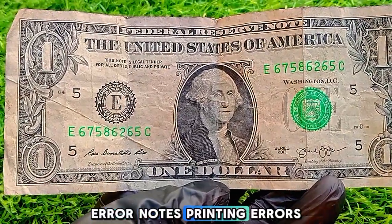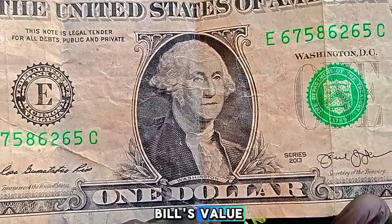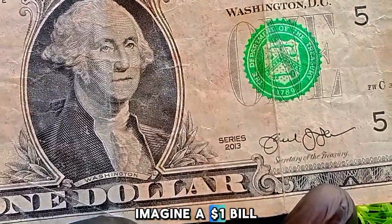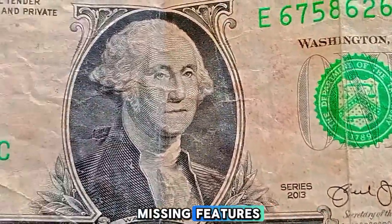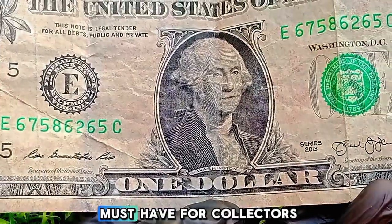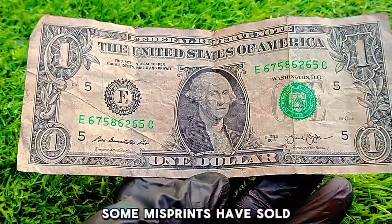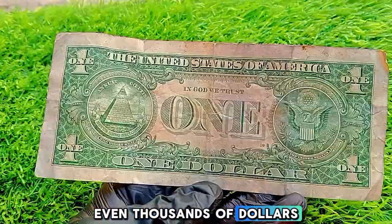Error notes. Printing errors are one of the most significant factors that contribute to a bill's value. Imagine a $1 bill with misprints, doubled serial numbers, or missing features. These can make the bill extremely rare, turning it into a must-have for collectors. Some misprints have sold for hundreds, even thousands, of dollars.